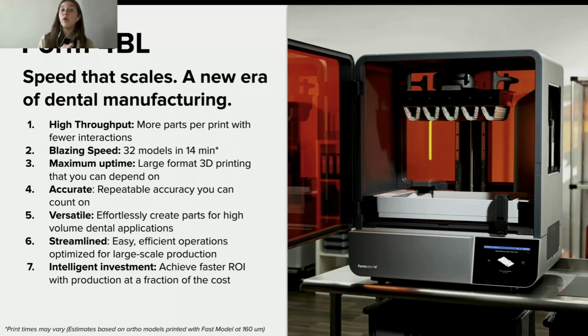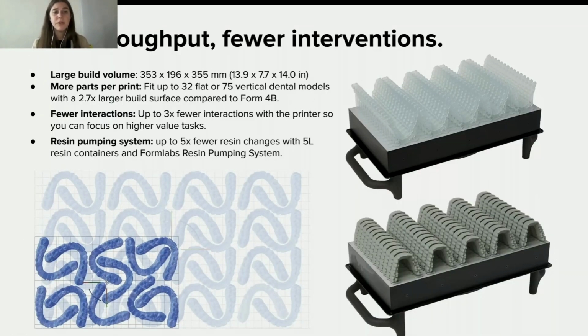Also you can, let's say, swap between materials. There's a lot of dental applications that are also enabled in the Form 4BL. And it's still easy to use, and you will see that because of the cost of the resin, the cost of the hardware, and the fewer interactions, you will achieve a faster ROI with the production with this hardware unit.